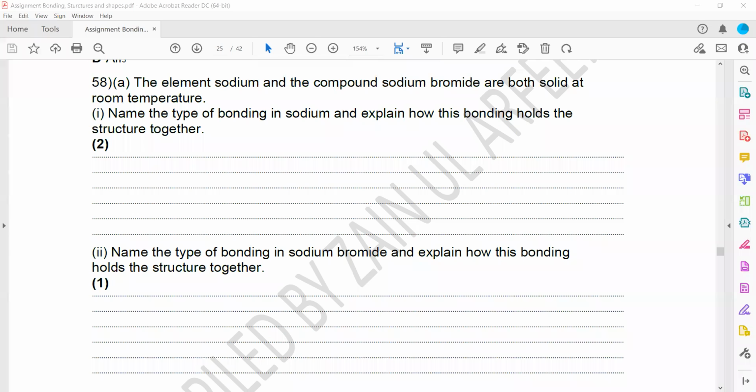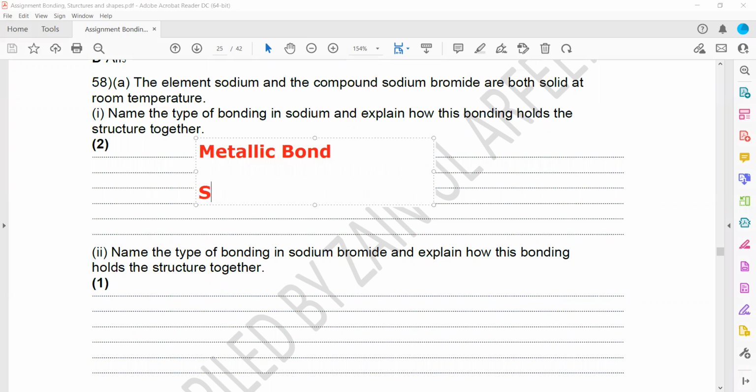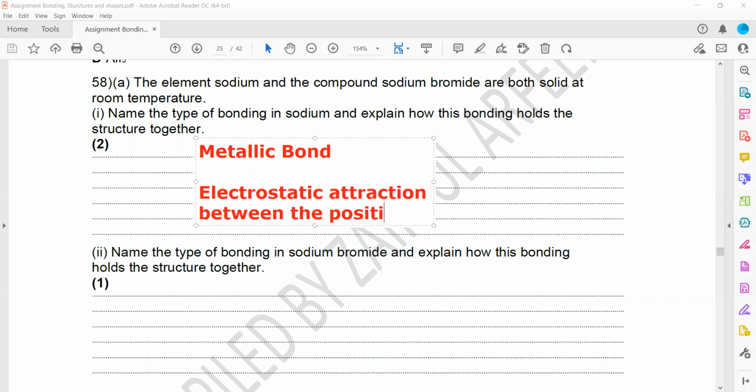So it is an attraction between the positive ion and the delocalized electron. So 2 marks are there. 1 mark is for mentioning the type of the bonding, which is metallic bond. And the second thing, strong force of attraction or electrostatic attraction between the positive ion and delocalized electron.